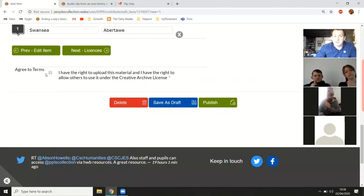And down at the bottom here, I agree to the terms. The terms, by the way, are that under the Creative Archive license, anyone can use anything on the website for free, provided that it's for non-commercial purposes. So anything you add can be used for educational purposes, for research. People can even print it out if necessary for non-commercial purposes. But if they want to make money out of it, they have to come to you for permission.